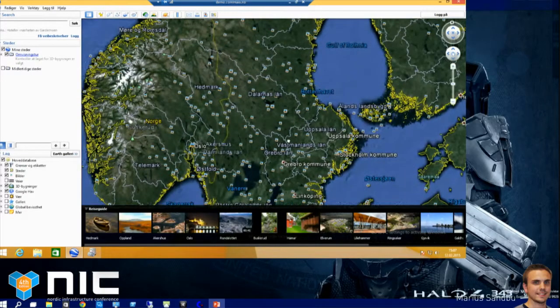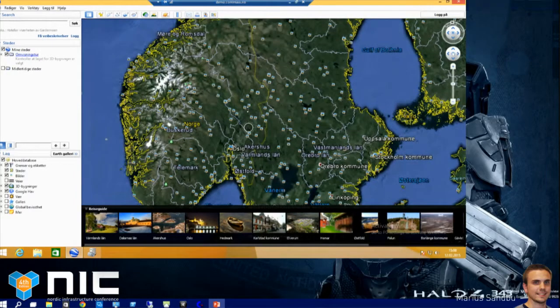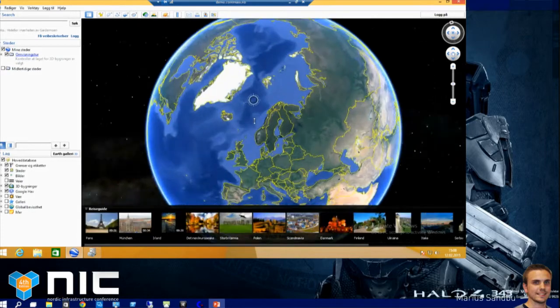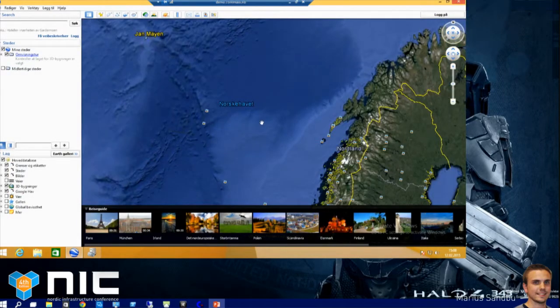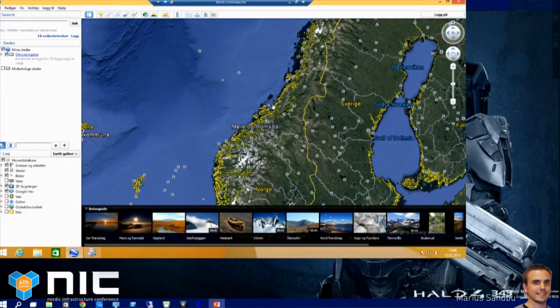Now, you can see here it's lagging quite a bit because RDP is still quite dependent on the latency. So it's not a great user experience using RemoteFX. It's much more efficient on typical Flash or Paint or something.